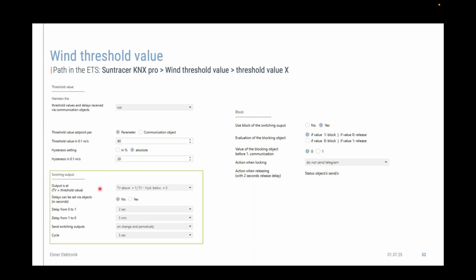In the switching output settings, we can set how the switching output should work when the threshold value is exceeded. This means, for example, that we can select whether a 1 or a 0 is sent when the limit is exceeded. A switch delay can also be set. A switch-on delay 0 to 1 is recommended so that, for example, small wind gusts are faded out, and a switch-off delay 1 to 0, so that the blind is only extended again when there is no wind for a longer period of time. More on this later. We can also define how the switching output should be sent, for example, cyclically or on change or both, as well as the cycle time. You can see it there.